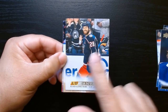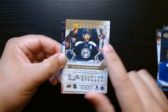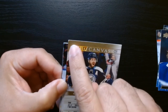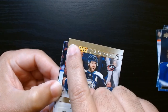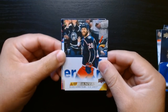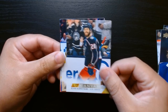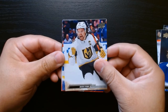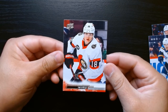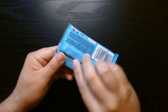These are always pretty cool. They got that cardboard texture, like a canvas texture. Damn, these cards. This corner is all jacked up. I got these from Lids, I think. Well, they're 2022, from a blaster. But I guess they've had a rough time. Mark Stone. And Tim Stutzle. Third pack.